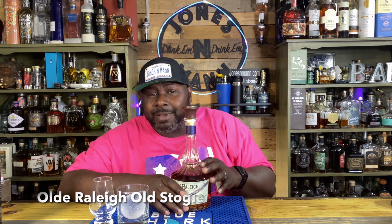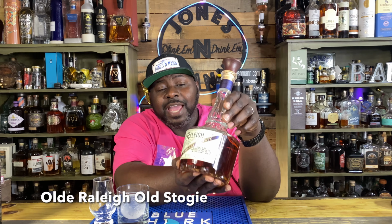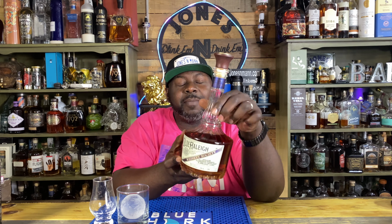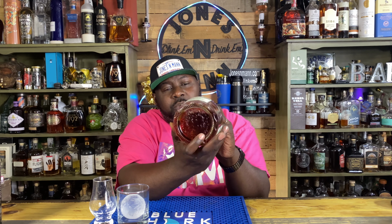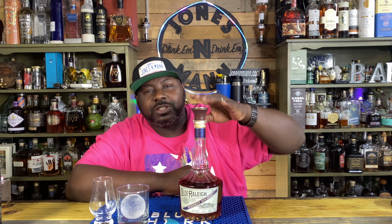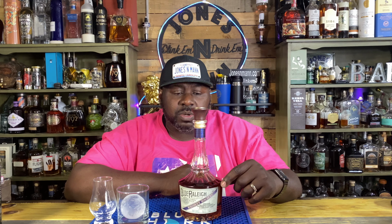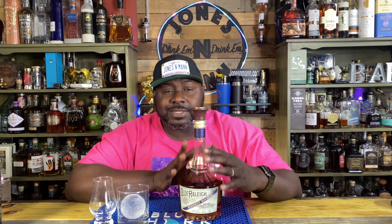Alright, here we are. I'm taking you back to Zebulon, North Carolina, and this is Old Raleigh. This is their Olde Stogie expression. Man, look at that bottle. This is one of the whiskeys that I do endorse as a North Carolina whiskey that folks should try. I took a little sip of this one. We're going to go back into it and give it a full review. But the brand is solid.